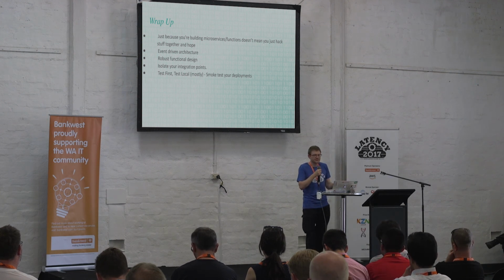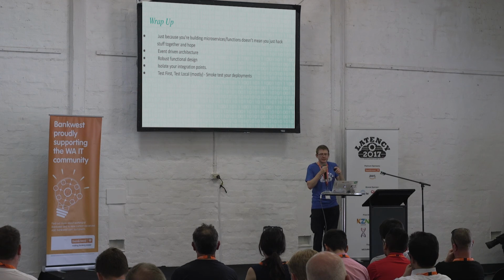So if you can test first and you can test local, then you're going to have a fast feedback loop and you're going to achieve serverless at speed.